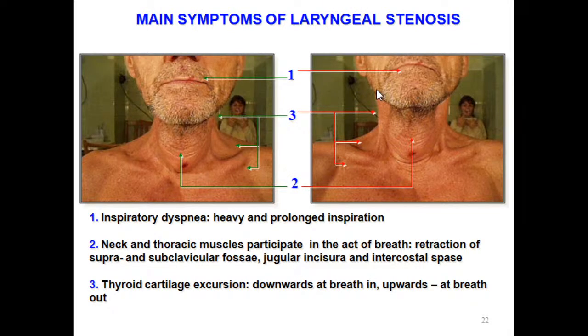So, what are the main symptoms of laryngeal stenosis? Please keep it in your mind and use this information during your practice, even if you are not going to work as an ENT specialist. So, main symptoms of laryngeal stenosis. Firstly, it's inspiratory dyspnea, heavy and prolonged inspiration. You remember that inspiratory dyspnea means that a patient has a problem with breathing in. Yes, it is difficult for him to breathe in.